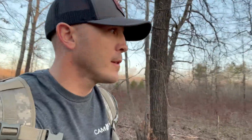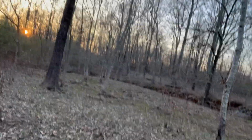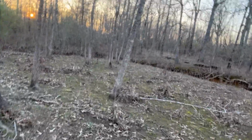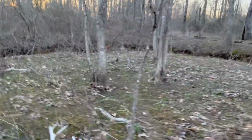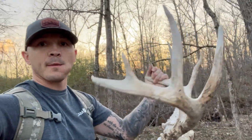I think this is a deer head, possibly a deadhead. Looks like just some tines sticking up, kind of in a washout area. Oh yeah, it is for sure. Oh wow, that's a lot better. That's a lot better deer than I thought it was from back there. That's a whole lot better deer than I thought it was. So what's funny about this, guys, that is a hammer.